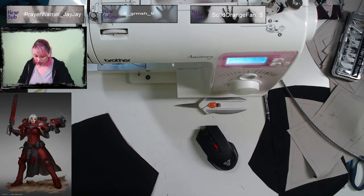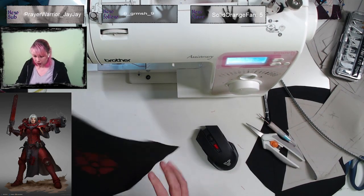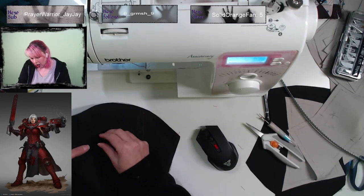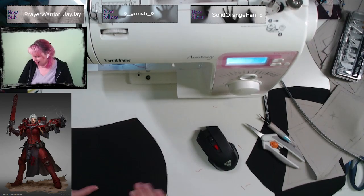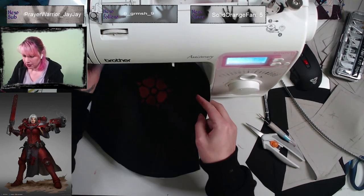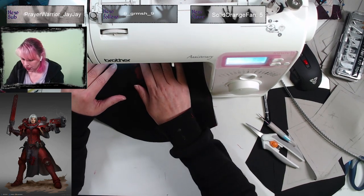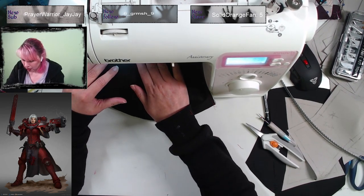Alright, so let's see if I can actually put this line on a straight line. Yeah, I need to go through that. Yay! Right, can I do this in one go, please? Without a wobble? It would help.